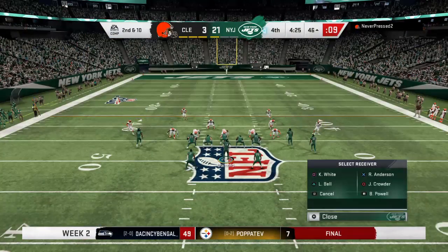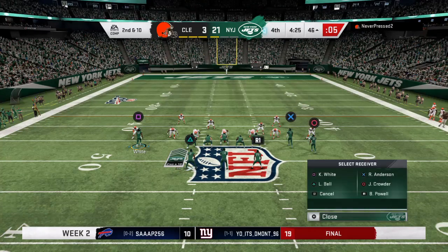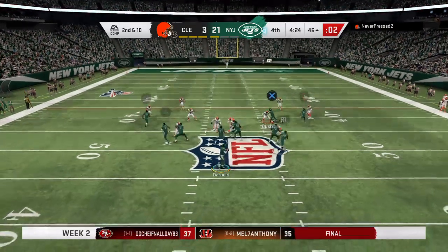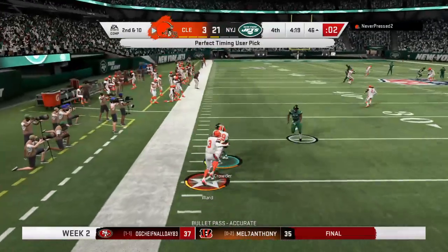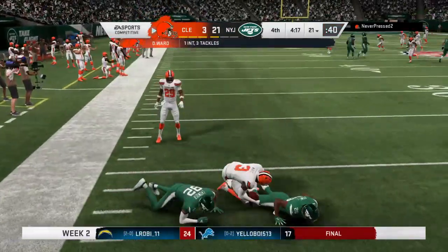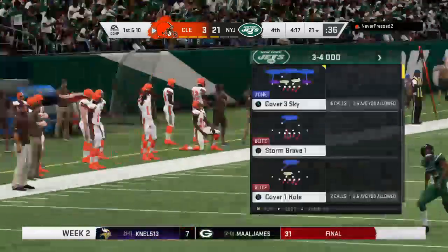An incomplete pass on first down. That leads to a second and 10. Now it's Darnold. And for a third time tonight, he's intercepted. Picked up by Denzel Ward. And his guys are going to take over at the 21-yard line.